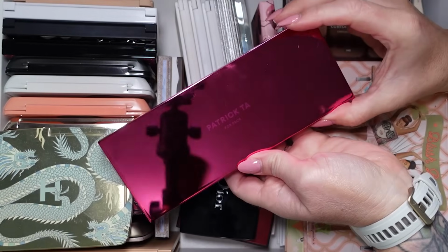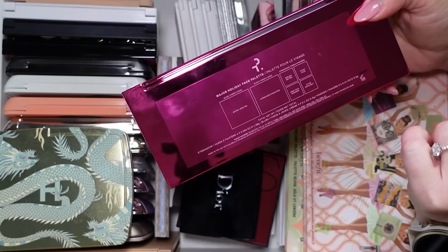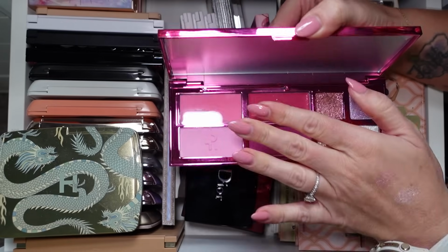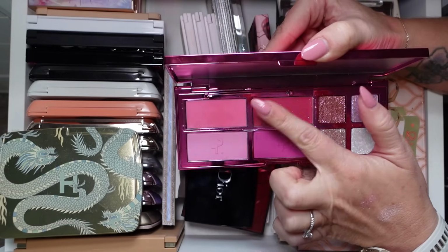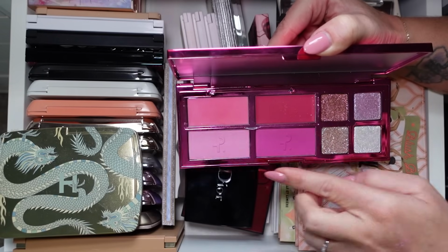This one from Patrick Ta. This is for the face. Also a holiday release, I wanna say 2 years ago now, the Major Holiday Face Palette, really gorgeous. So you have the individual cream and powder blushes. This is actually a duo of that. So you got the lighter shades, the deeper shades.